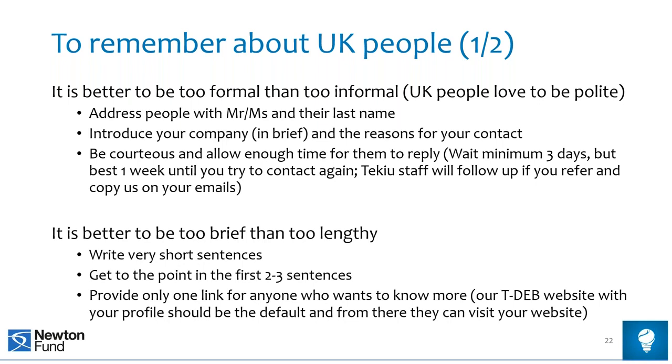But as I said, we will actually follow up. So if you refer and copy us on your emails, so if you copy Cindy at Tekiu.com or Daria at Tekiu.com, all of this information will be available to you, of course. Then they can monitor your interactions, and then they will follow up in the right amount of time after you send an email to say to the other company that you have the support of us. And this is extremely important. I cannot emphasize this enough.